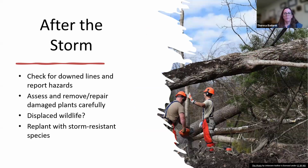After a storm, obviously we're checking for down power lines. You don't go near those. Don't even try to figure out what they are. That's when you call the local utilities and you wait until they're done. After that, if that is clear or you don't have power lines to deal with, you want to walk around your landscape afterwards and assess what's going on, make your repairs.